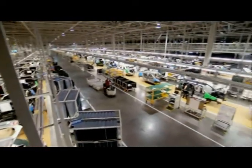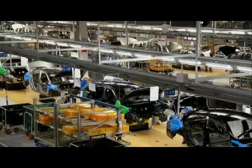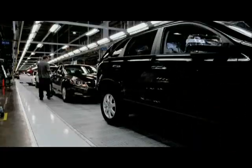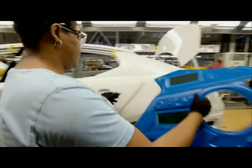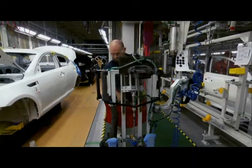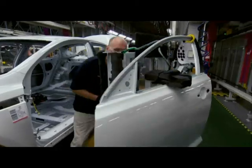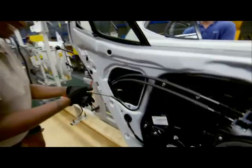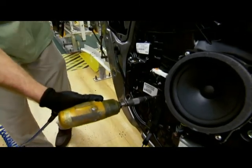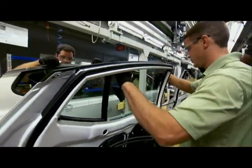Covering 750,000 square feet of real estate, workers assemble the Optima and 2 other vehicles on an integrated line. The Optima being a car platform was a challenge for us because we built CUVs up to that point. So we had to not only take a new product, we had to teach team members to work on vehicles at a different height. Door openings were different. 30 suppliers work on and off-site to build components for the main line, like this door assembly. Parts are made to order and ensure the line can keep up with demand.